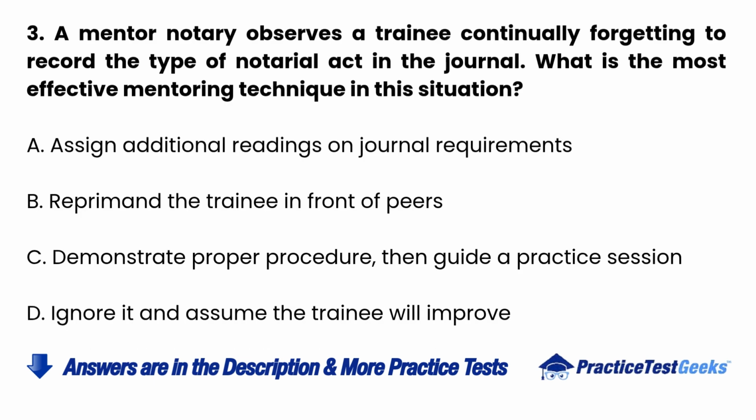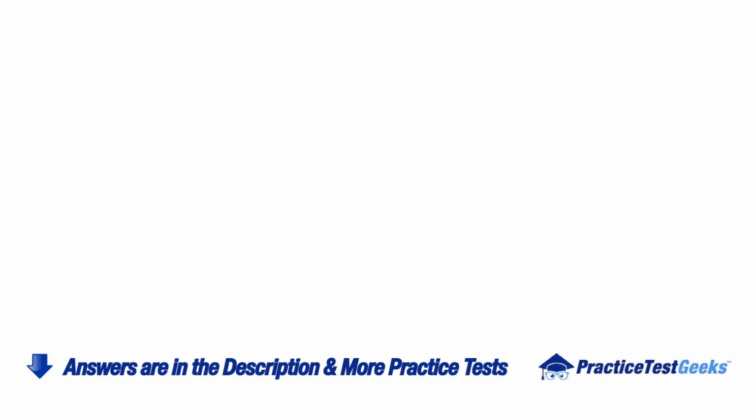3. A mentor notary observes a trainee continually forgetting to record the type of notarial act in the journal. What is the most effective mentoring technique in this situation? A. Assign additional readings on journal requirements. B. Reprimand the trainee in front of peers. C. Demonstrate proper procedure, then guide a practice session. D. Ignore it and assume the trainee will improve.